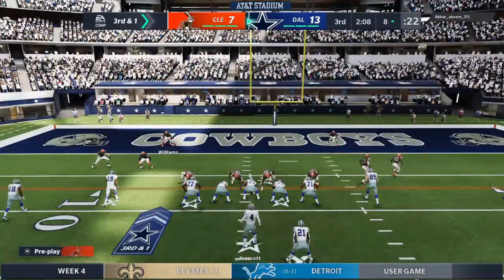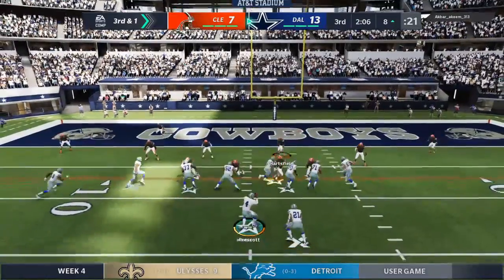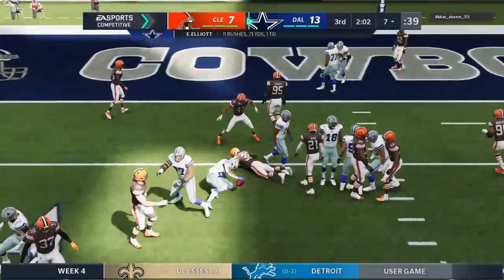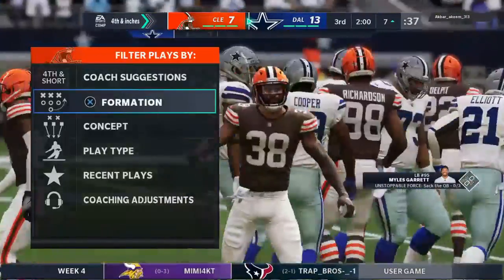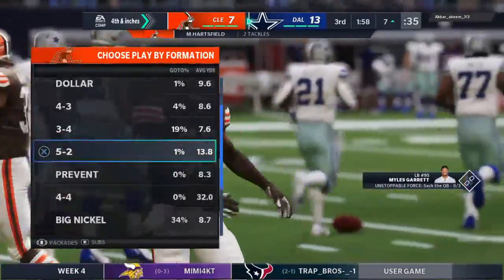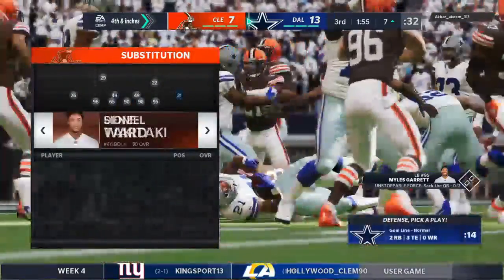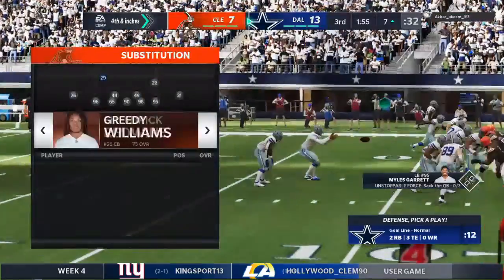9th play coming up here on this drive. This is 3rd and a yard. They go to Elliott again. And boy, he is very close to a first down, but from where they're spotting that football, he's going to be a foot or so short. Give him a yard on the play, and he's definitely short. It'll be 4th down and a few inches. Then a yard.